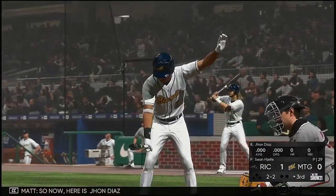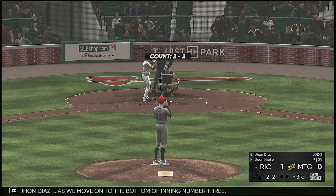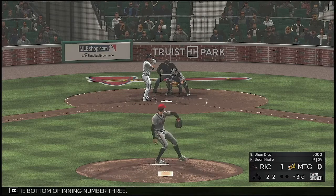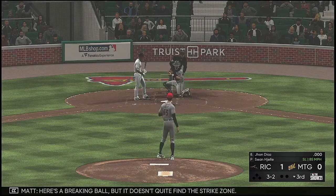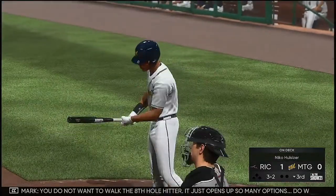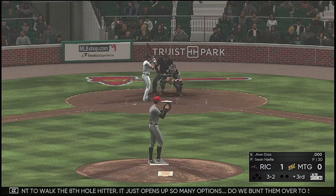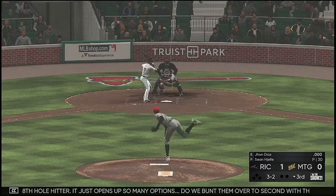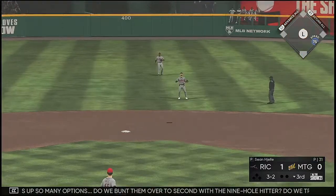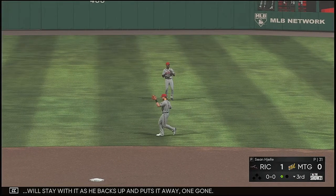So now here is John Diaz as we move on to the bottom of inning number three. Here's a breaking ball, but it doesn't quite find the strike zone. You do not want to walk the eight-hole hitter. It just opens up so many options. Do we bunt him over to second with the nine-hole hitter? Do we try and play for that big rally with the top of the order coming up? This is a huge pitch. You can't allow this guy to walk.